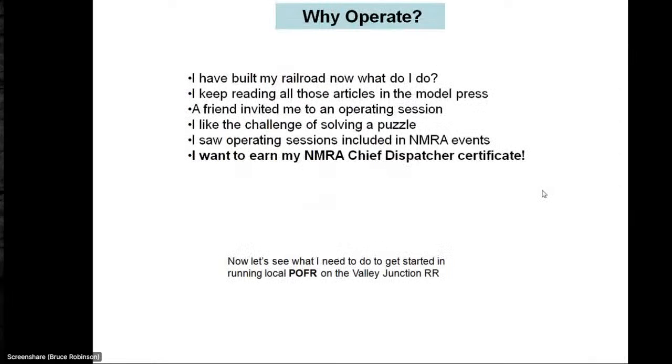Why operate? Why do we do this game we call operating? I have built my model railroad. Now what do I do? I've heard that many times over the years. I keep reading all those articles in the model press, and it kind of piques my interest. Maybe it's something I could do. A friend invited me to an operating session. Man, that's how I got into this deal about 1972.